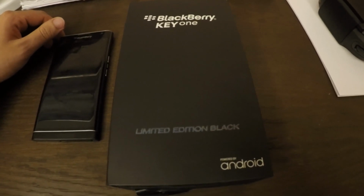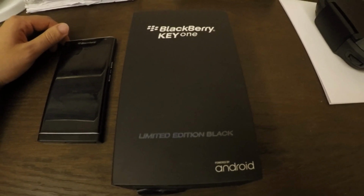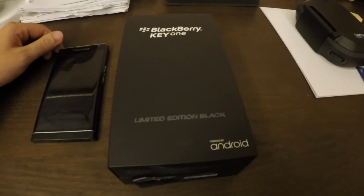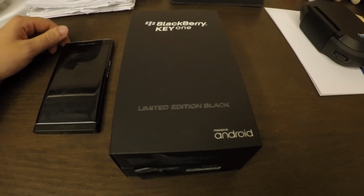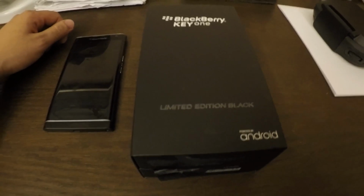The global version was a 3GB RAM with 32 gigs of internal, and an older version of the Snapdragon. And when I saw it, I was like, this is probably not going to be the one for me. I might end up buying the Note 8 because I use this as a work phone.